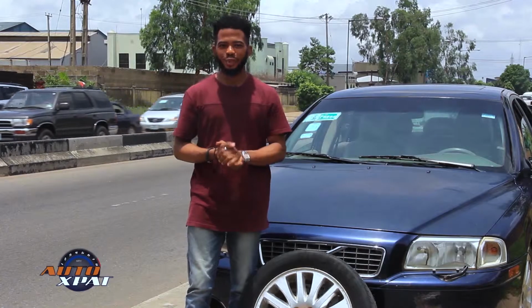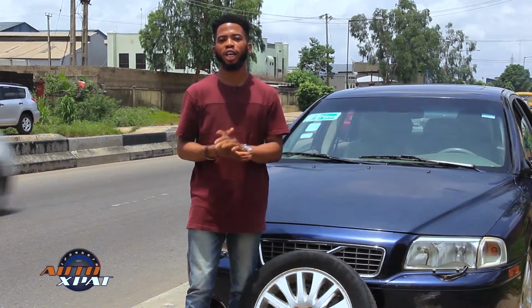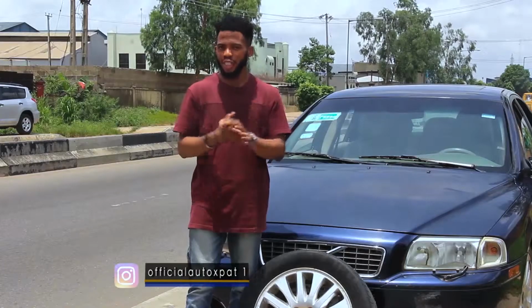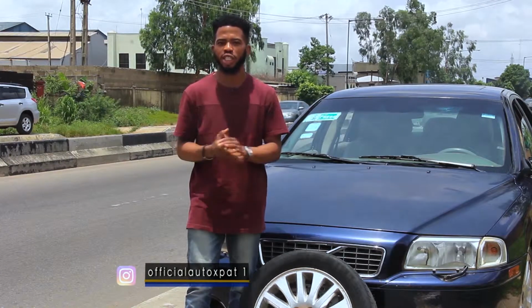Do you know tires expire? Yes, it does. My name is Popsin Jeff, and I'll be showing you how to check an expired tire all by yourself right on this segment of Do It Yourself. Every product has its manufacture date, which means it can expire at any point in time. So let's check this tire to know whether or not it has expired.